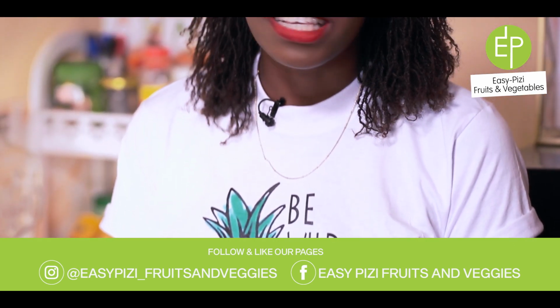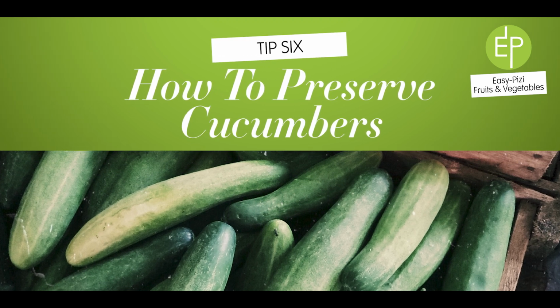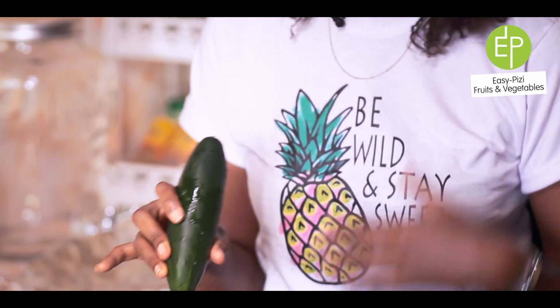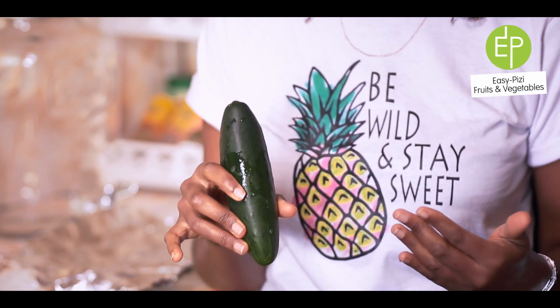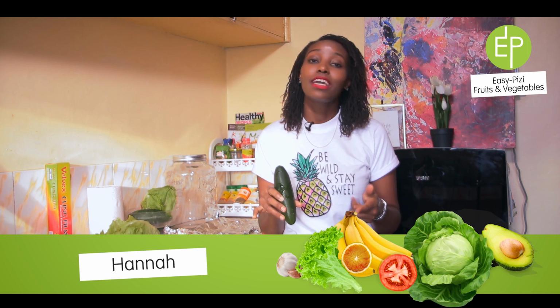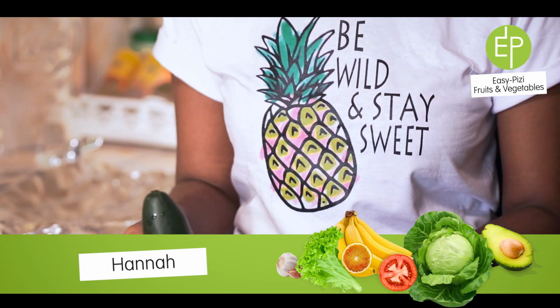Now, we've all heard of the expression as cool as a cucumber. Now, as cool as cucumbers may be, they need to be stored at the warmest part of your refrigerator, because when you put them at room temperature, they get spoiled. And also, if you put them in the coldest part of your fridge, they get mushy. So you just have to find that in between, which is usually your fridge drawer. That's the lower drawer that you pull out and put your vegetables in. So remember, as cool as they are, place them in the warmest part of your refrigerator.